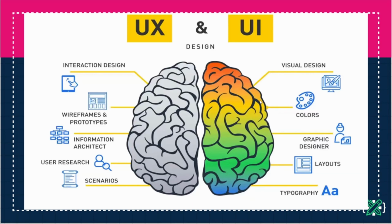Usually, they're doing the same things a lot of the time, but there are some differences. UI is user interface. That's the colored part of the brain here because it's focusing on how the UI looks and how it's presenting that information to the player. So there's a lot of visual design. It's usually very artistic, trying to come up with how the UI is going to be laid out. We'll look at some examples later.